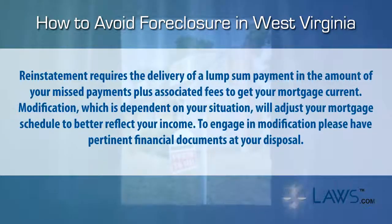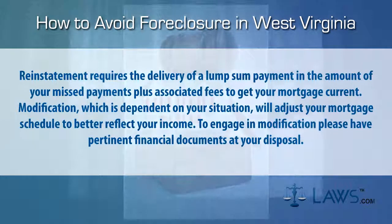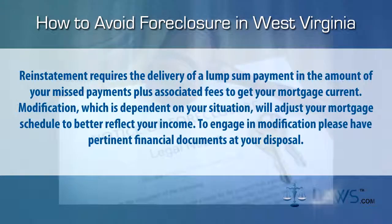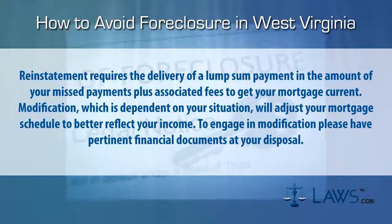Reinstatement requires the delivery of a lump sum payment in the amount of your missed payments plus associated fees to get your mortgage current. Modification, which is dependent on your situation, will adjust your mortgage schedule to better reflect your income. To engage in modification, please have pertinent financial documents at your disposal.